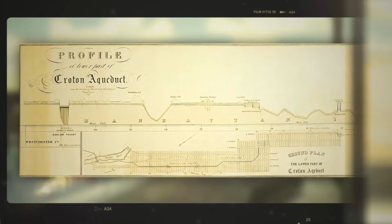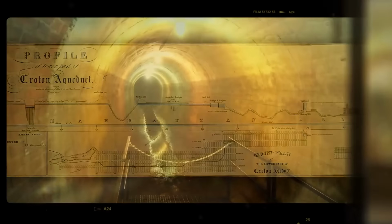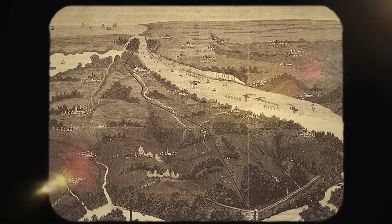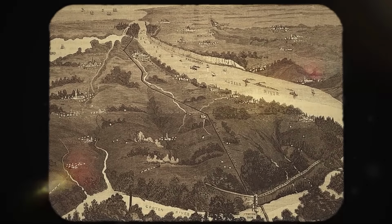In the 1800s, the city's water supply flowed through a 41-mile-long underground tunnel, all the way from Croton River in upstate New York to Bryant Park in Midtown Manhattan.